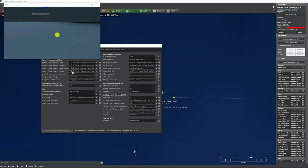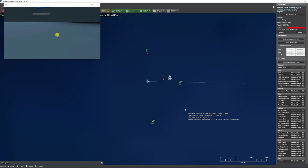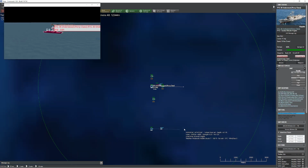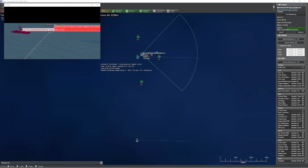All right, now we're going to go ahead and order them to go nuts. Let them have it. Now, of course, our guy is going to be reloading on that side of the ship, and he's going to come flipping around. He's got to pre-reset everything and get that all ready to go. Oh, he's still got a torpedo left. Can I borrow that torpedo for a second? Thank you.